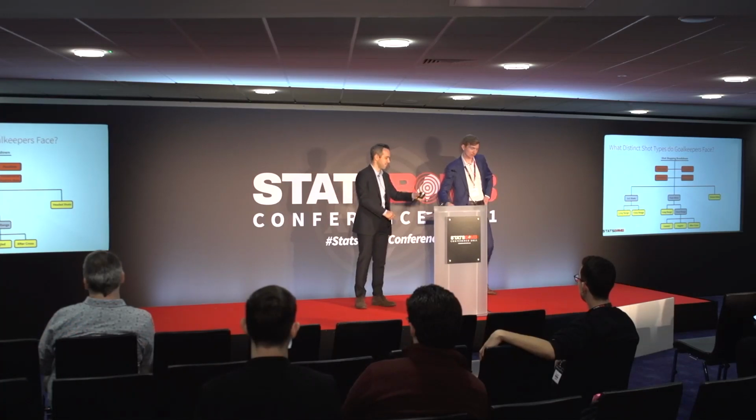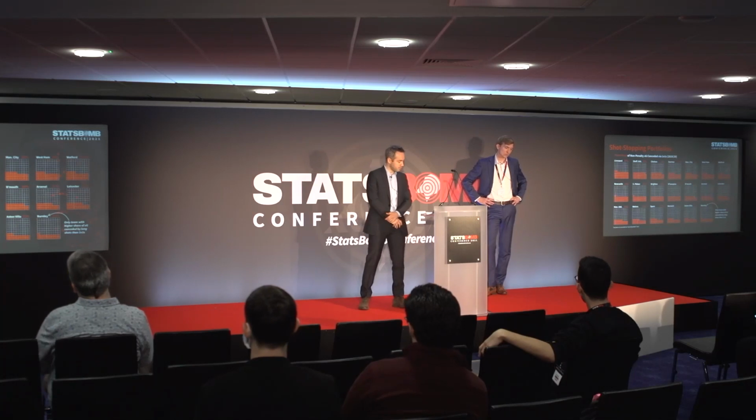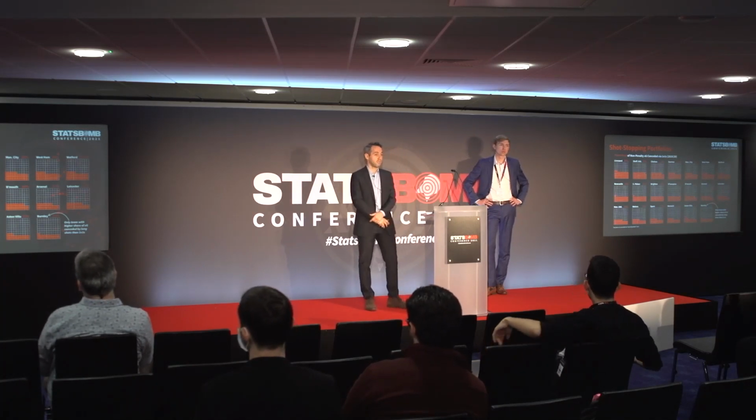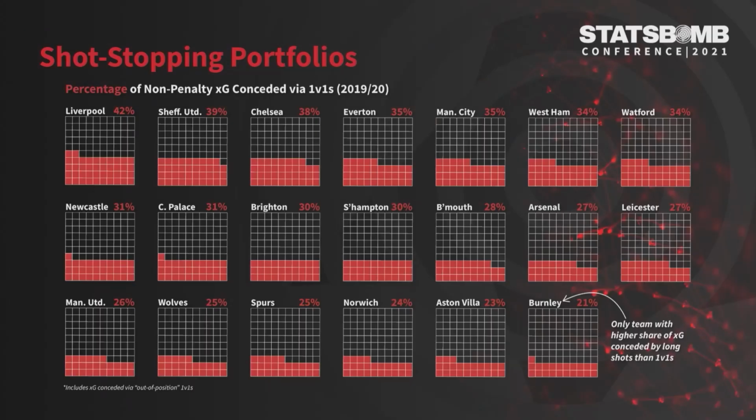Cheers, brilliant, thanks. Yeah, so we've taken all this time and care to programmatically sort shots into these different types of buckets. So how do we go about using it? Well, we can start by asking what this framework tells us about our own team, because that is usually a good starting point for any type of player recruitment: analyzing your own team first.